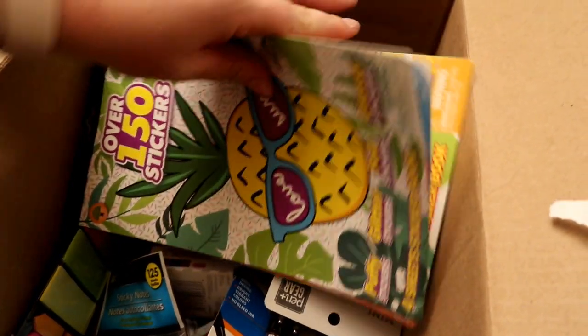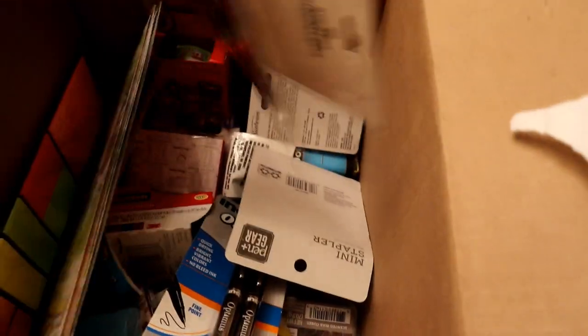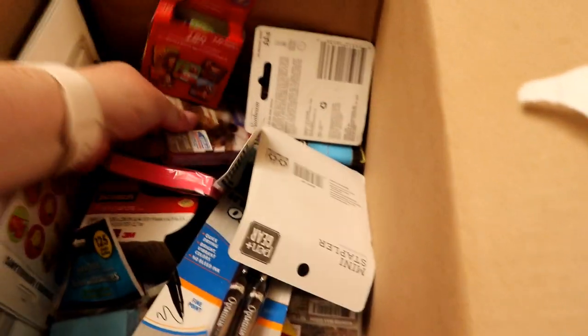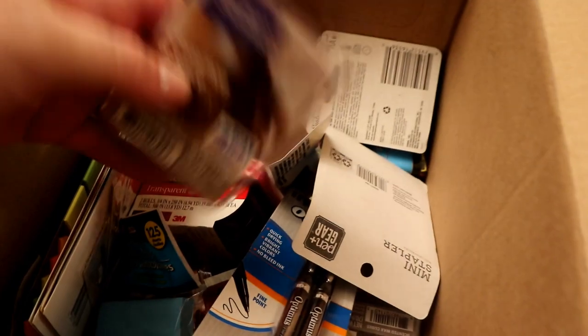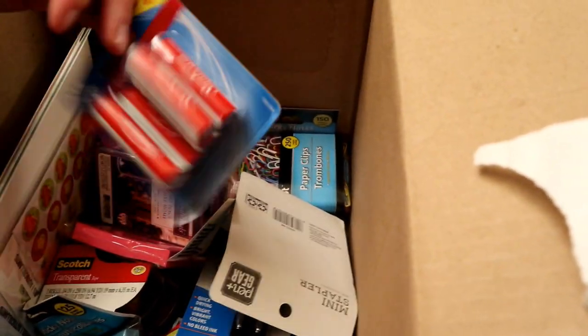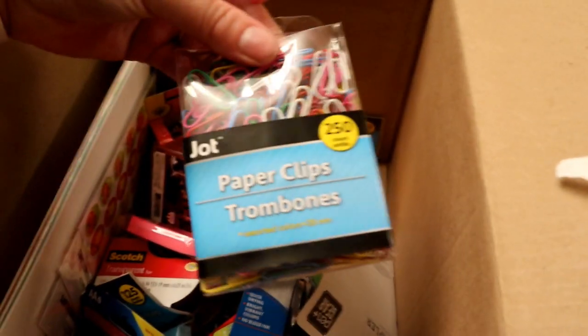So lots and lots and lots. Just all the stickers that you could ever want in your life. They're in this box. More of these. More stickers, you see? And then, you guys, there's even Scentsies in here. And I love all the flavors. No place like home. Ooh, I wonder what that smells like. All kinds. More batteries. Paper clips.